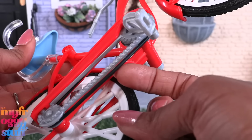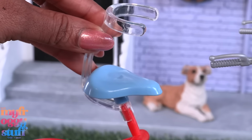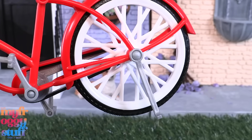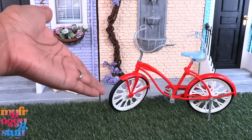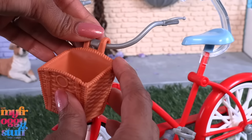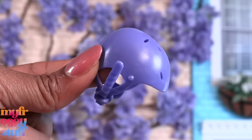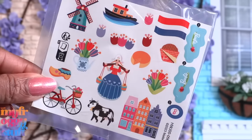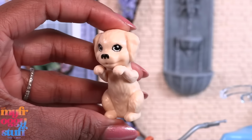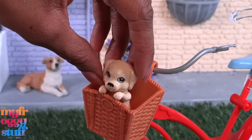There's a little rubber band behind the chain and a clear waist bracket to hold the doll on the seat. The bike has a kickstand so it can stand up. We also get a brown basket that we can place on the front. There's a pink backpack that can open. There's a purple helmet, stickers. There is a dog where the white of the eye is painted and the dog can sit in the basket.